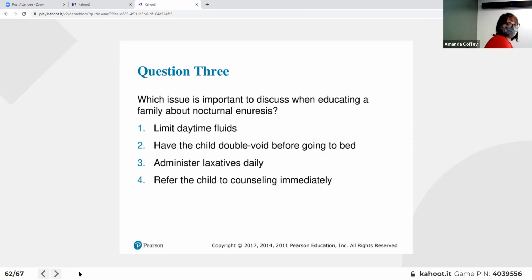So let's look at them. One, limit daytime fluid. When are we going to limit fluid? So that's not correct, right? Okay. Have the child double void before going to bed. Maybe. Okay, we're going to go on down.